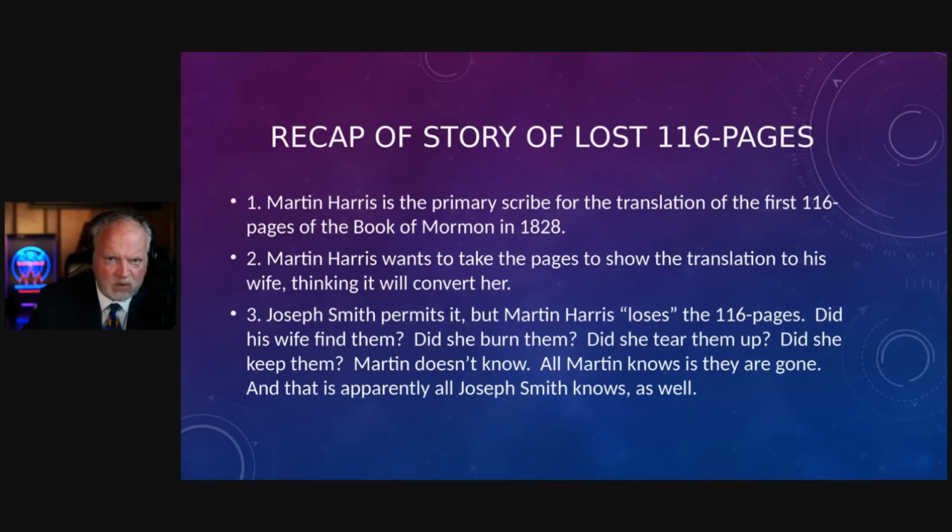I put "loses" in quotation marks because I don't know, did he lose them? Were they stolen? We don't know, but they were gone. Did his wife find them? Did she burn them? Did she tear them up? Or did she keep them? Martin Harris doesn't know. All Martin knows is they are gone. And that is apparently all that Joseph Smith knows as well.